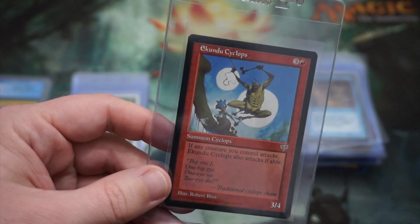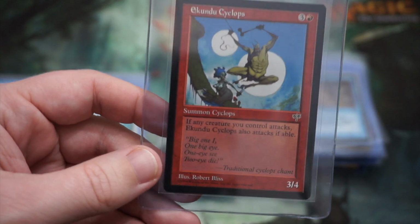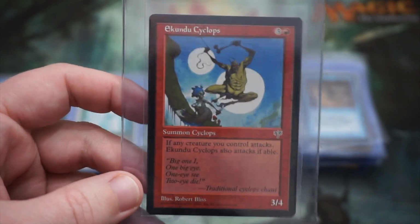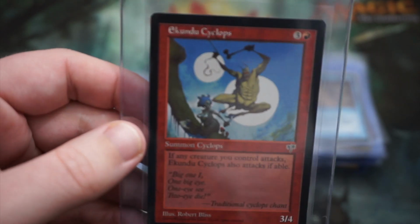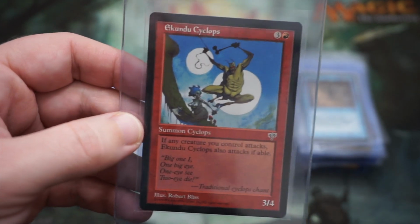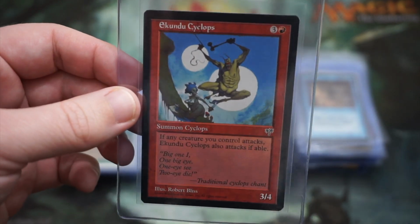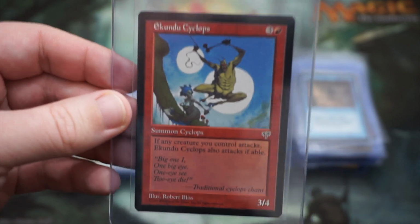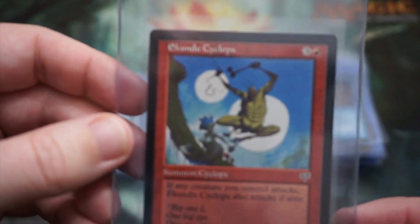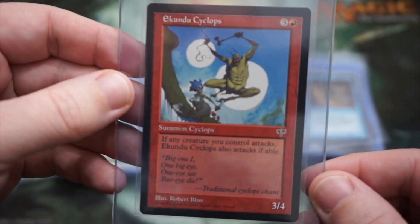Now this right here, a Kukemssa Cyclops, or just Cyclops, it's not multiple. So this card is super weird. Back at the card shop that I used to manage, this was one of those cards that we kept in the showcase just as an example of bizarre art. So if you guys know of any Magic card that has more bizarre art than this, let me know, because this takes the cake. There's a lot of symbolism going on here, okay?